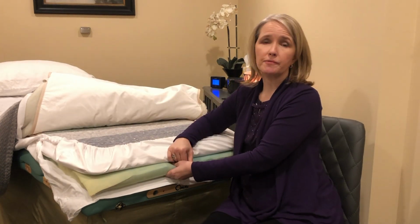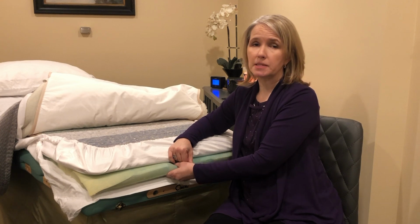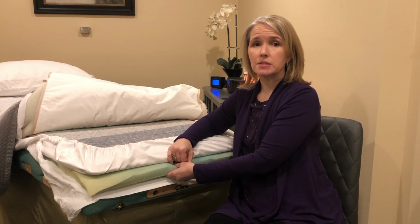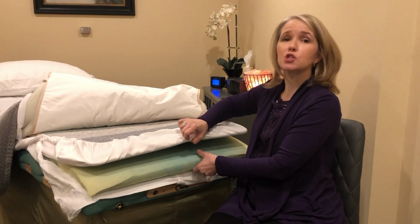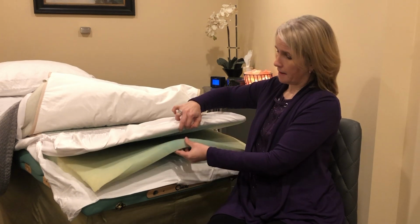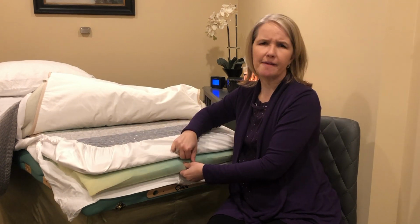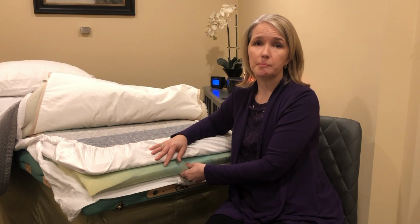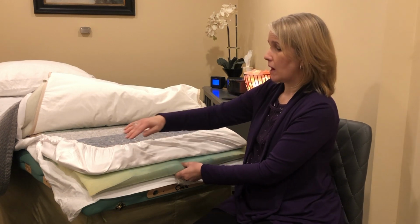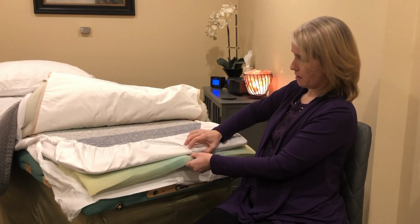Now memory foam, if you go to your craft or fabric store, is pretty expensive. What I did is I went to TJ Maxx and I went to their bedding department, and they had a twin size memory foam mattress topper. I think I got a 1.5 inch one, and it was only $28. I felt like that was a pretty good bargain. And I just trimmed it to my table width, and then I put it right on there.